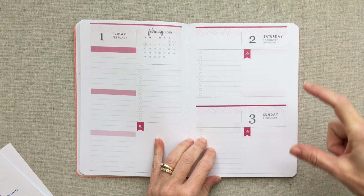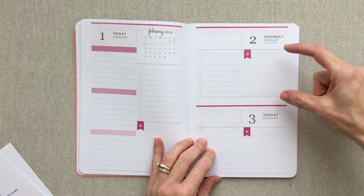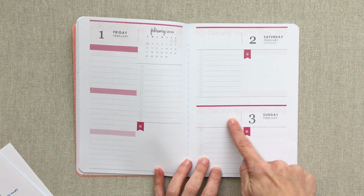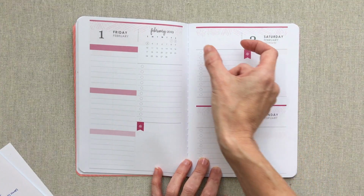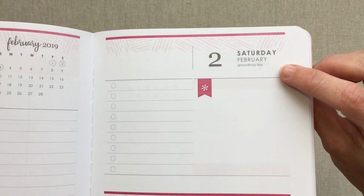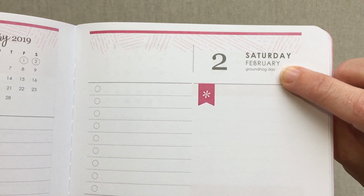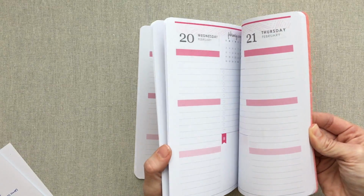So Saturday and Sunday are a half a page each, and they just have tick boxes down one side and a blank note box on the other side. Now, you do have a big kind of label section at the top, a header. So you could put something big happening that day or something you want to remember right there for sure. When you have a holiday, it's right under your date label right there. So you can see Groundhog Day is right there. That is the way this entire daily planner is laid out.